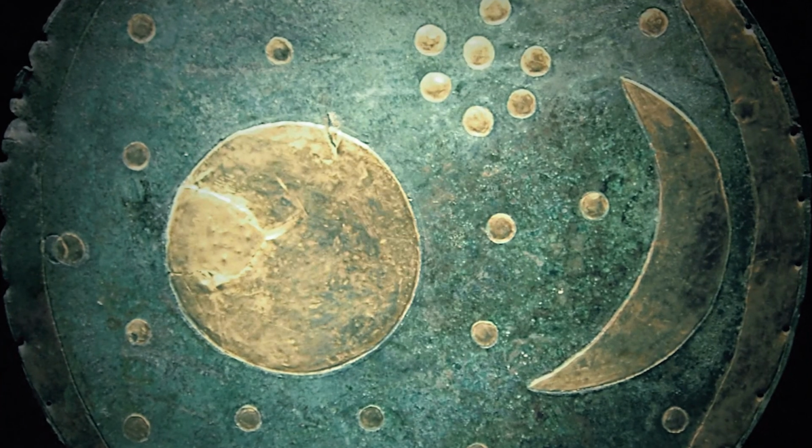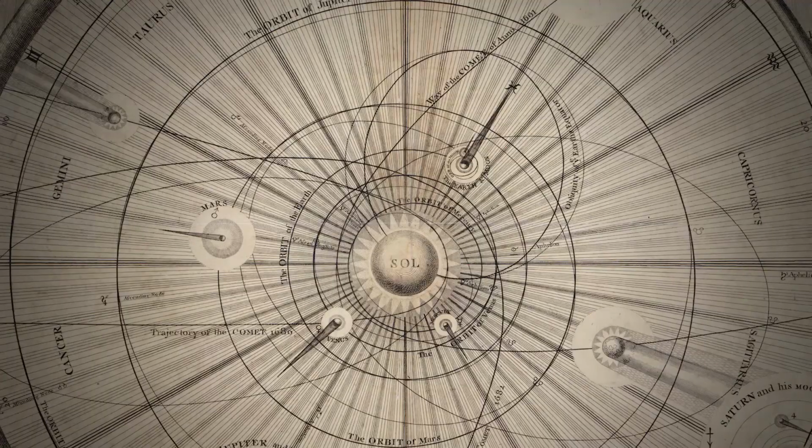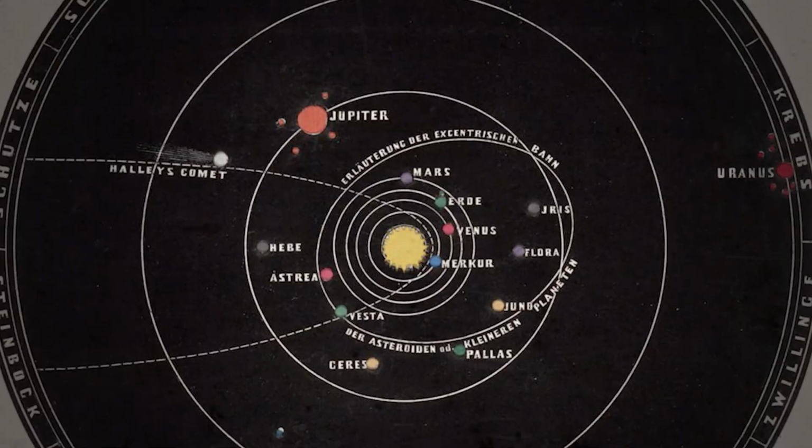Here's how our solar system looked in 1600 BC, in 1524, 1606, 1742, 1846, 1934, and today. The only problem is, none of these models are accurate.